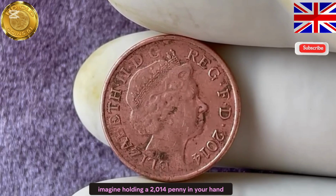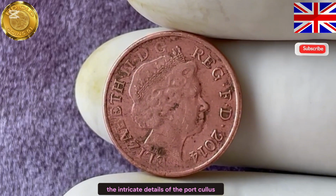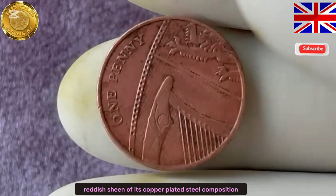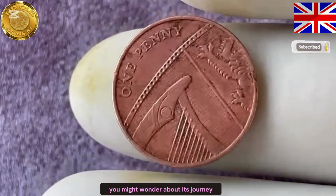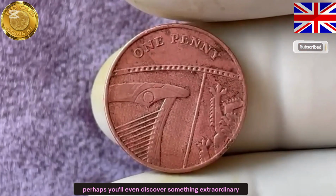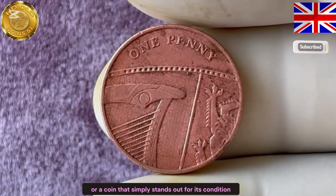Imagine holding a 2014 penny in your hand. As you study its surface, you might notice the intricate details of the portcullis on the reverse, the lifelike rendering of the Queen's profile on the obverse, and the unique reddish sheen of its copper-plated steel composition. You might wonder about its journey. How many hands has it passed through? How many stories does it carry? Perhaps you'll even discover something extraordinary. A rare error, a proof specimen, or a coin that simply stands out for its condition.